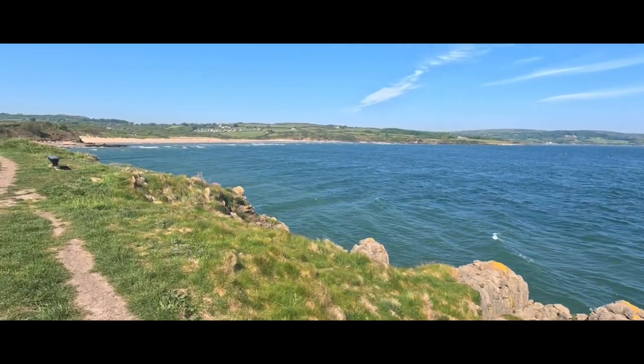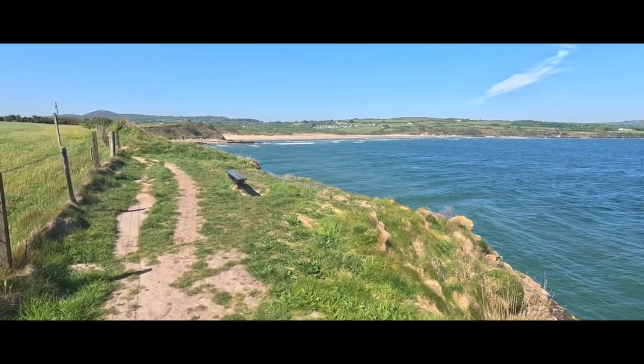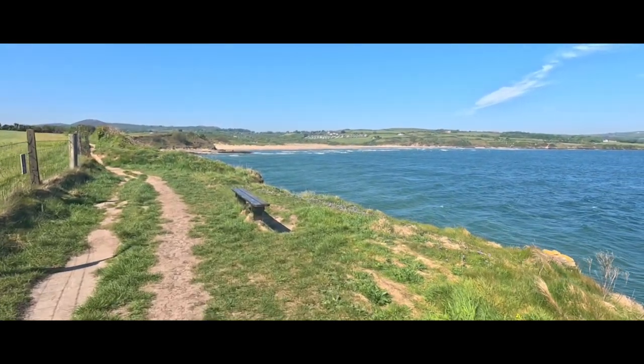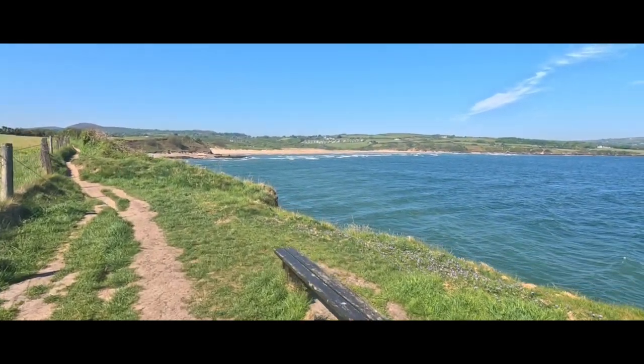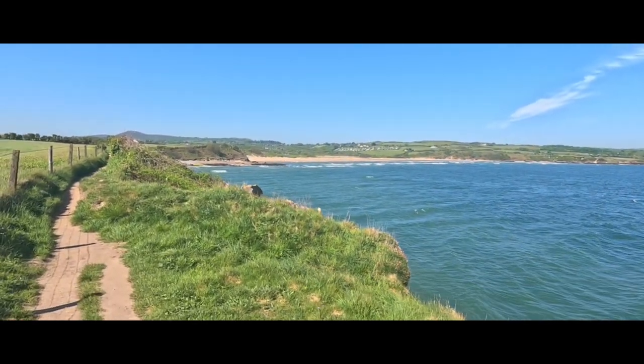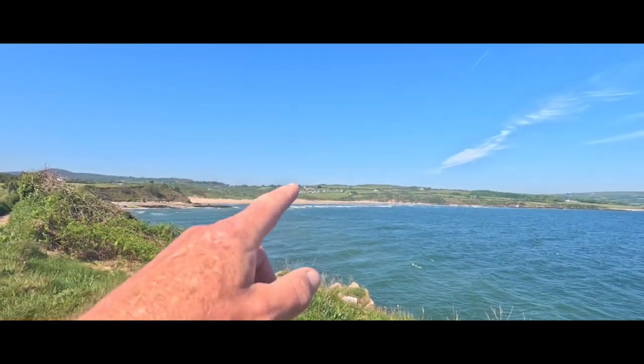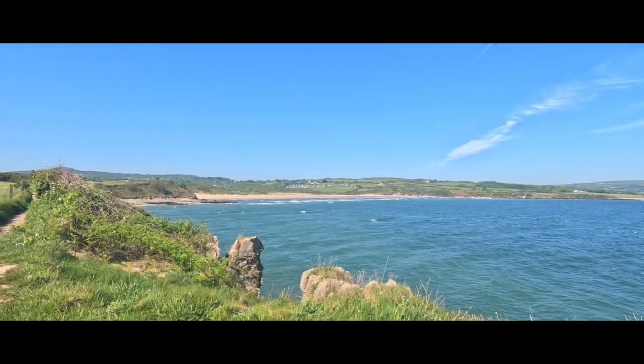Tide's coming in, but the next beach, if I'm not there fast enough, and it doesn't matter if I am, AD from Anglesey Walking Holidays told me that it's a good place to sit it out and wait, you know, rather than taking the high road. Someone up there on a sailboard. Look at that.